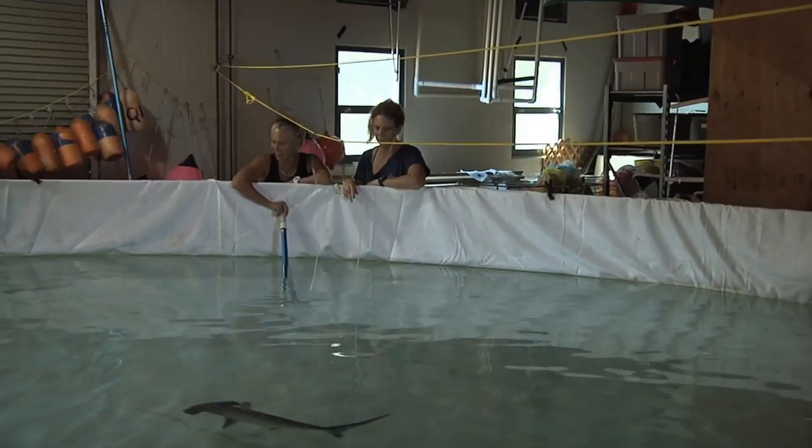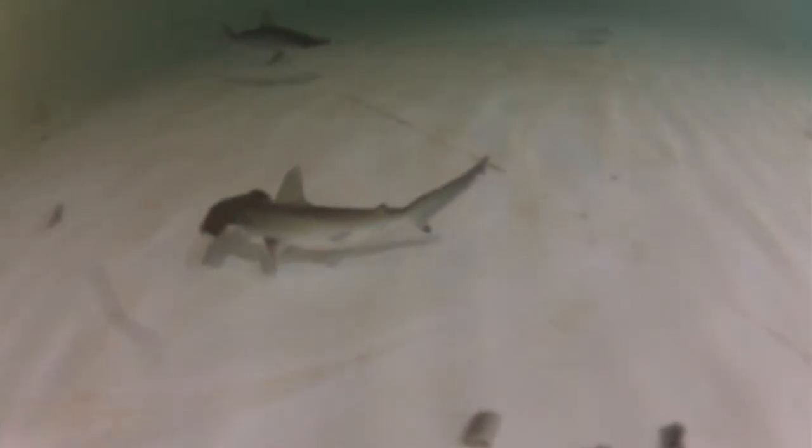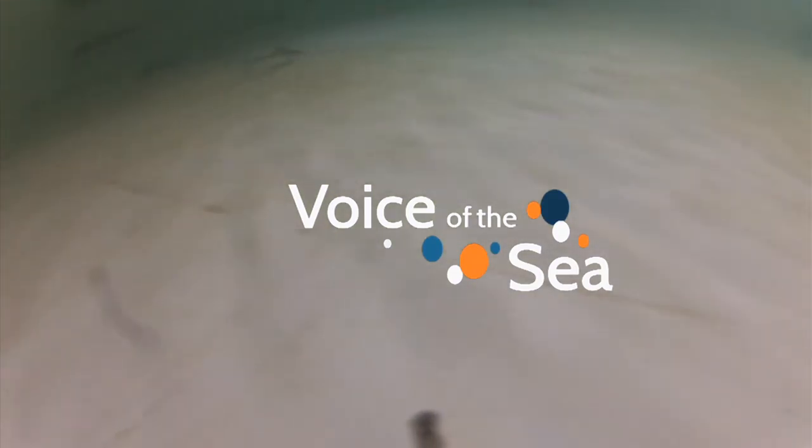There we go. Did you see that? Oh, I did. There he goes. Oh, and he got it. The shark ate the squid, which was attached to the lead weight, and left the squid, which was attached to the electropositive metals, alone, further supporting Melanie's hypothesis and hopefully one day leading to less shark bycatch.